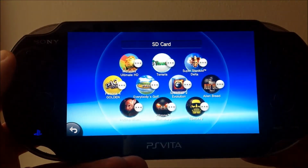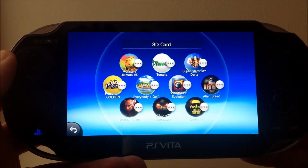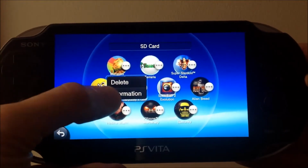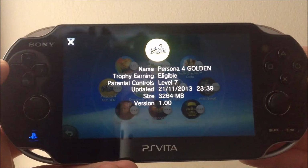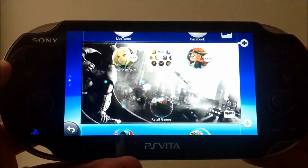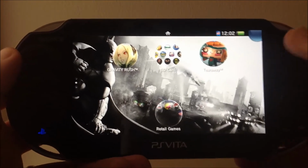And I've got a few games on this particular card which are quite big, so things like Persona 4, which is a great game. That's quite big. Information. There you go, 3.2 gig. So it does fill up very fast. So I have an 8 gig card. I also have a 16 gig where obviously most of this stuff is.